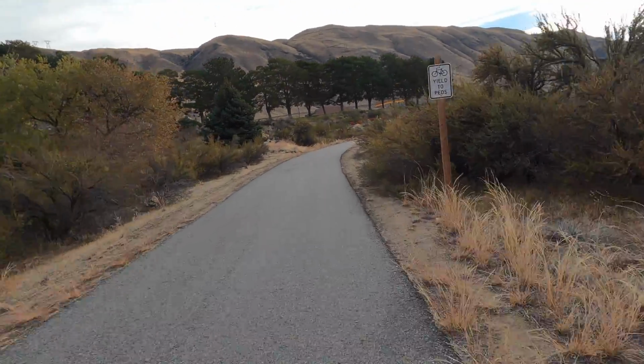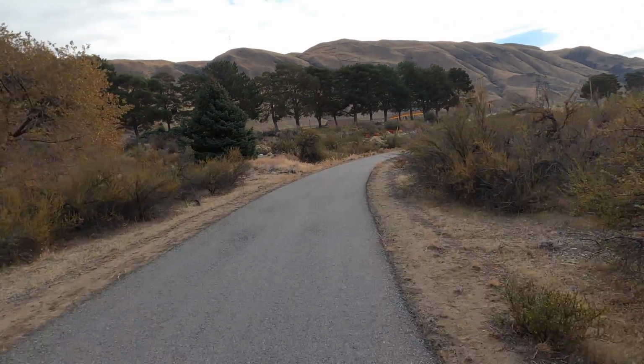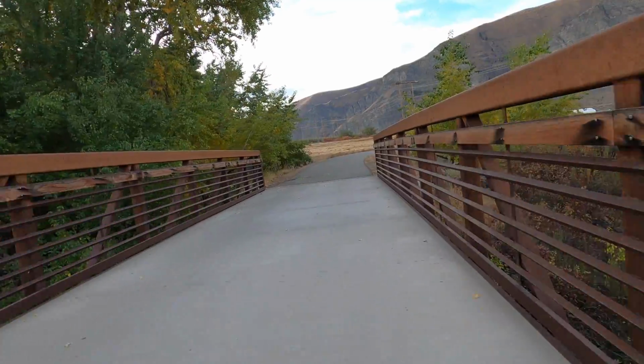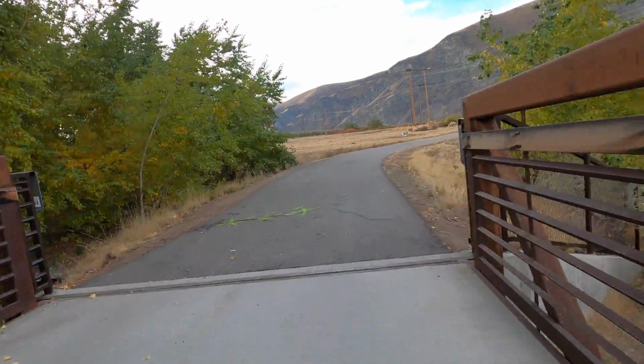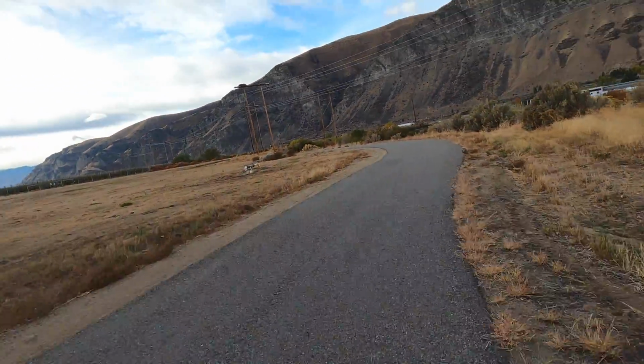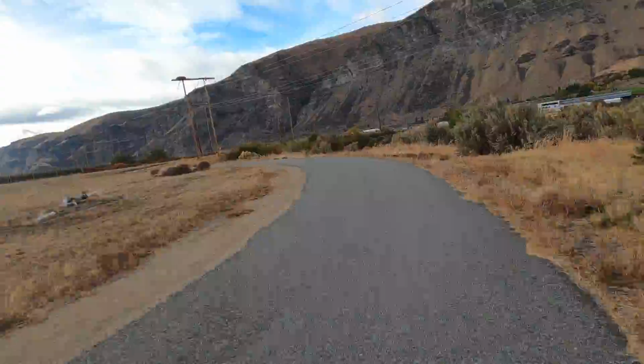Now we're on the Rocky Reach Trail. Probably gonna go past some orchards. There's some over there.